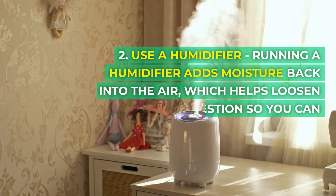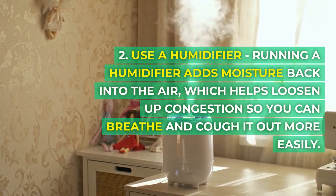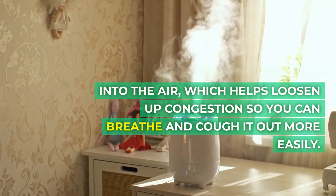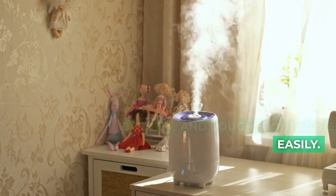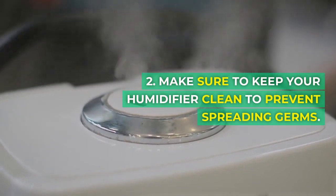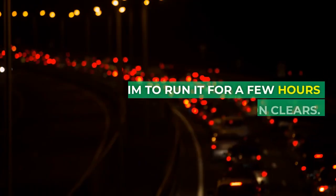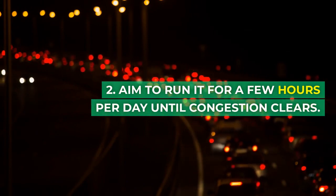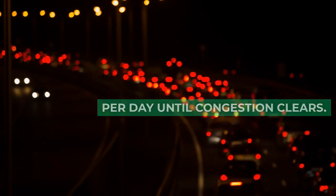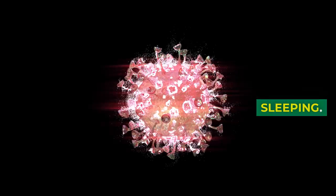2. Use a humidifier. Running a humidifier adds moisture back into the air, which helps loosen up congestion so you can breathe and cough it out more easily. Make sure to keep your humidifier clean to prevent spreading germs. Aim to run it for a few hours per day until congestion clears. Place it by your bed when sleeping.